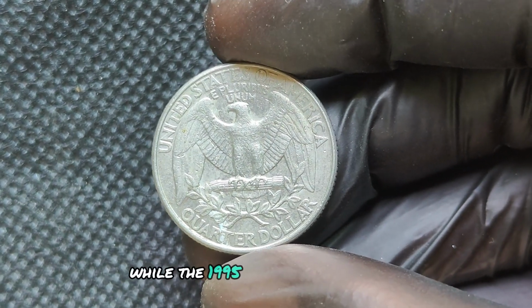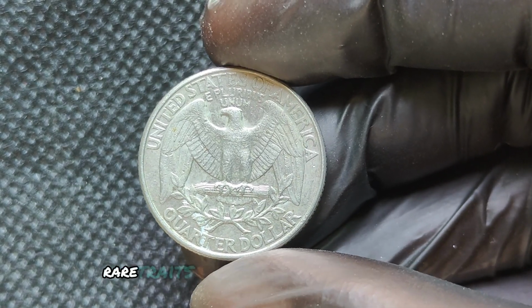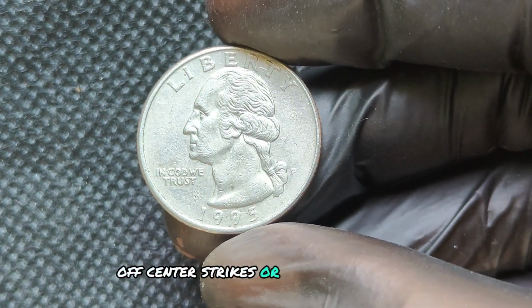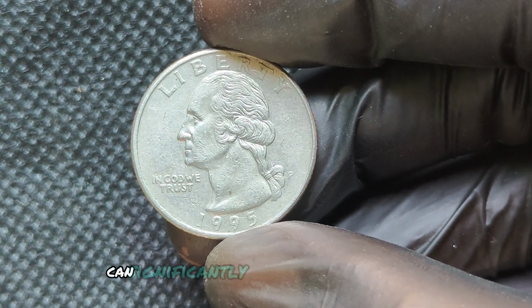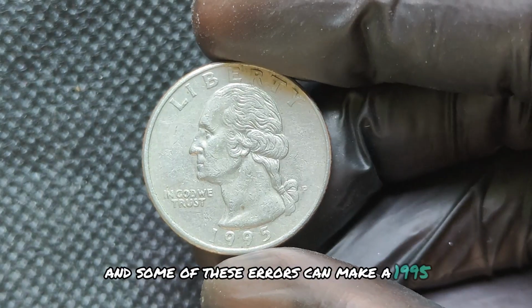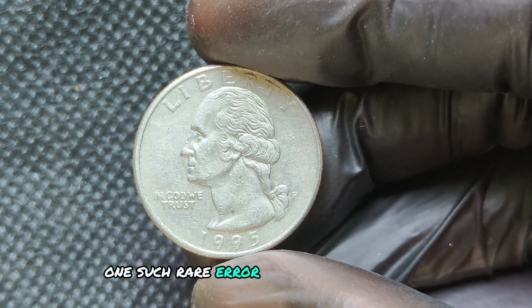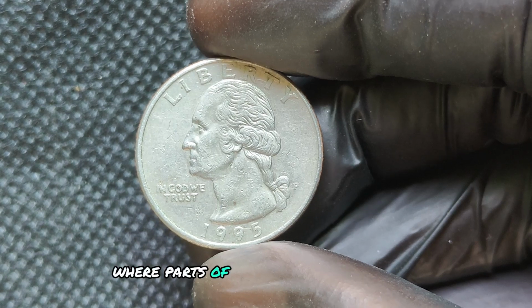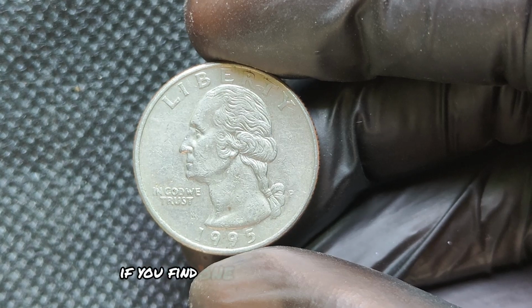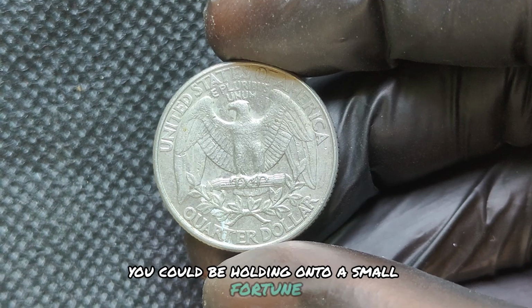While the 1995 quarter may seem common, collectors are always on the lookout for certain rare traits. Coins with errors, like doubled dies, off-center strikes, or unusual planchet flaws, can significantly increase the value of a coin. And some of these errors can make a 1995 quarter worth an astronomical sum. One such rare error to look out for is a doubled die, where parts of the design appear to be duplicated due to a minting mistake. If you find one of these in your 1995 quarter, you could be holding onto a small fortune.